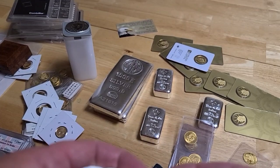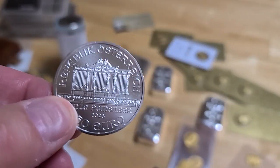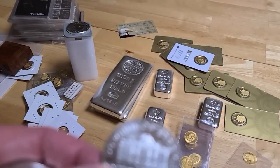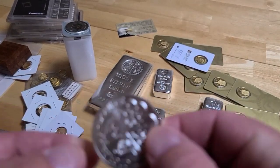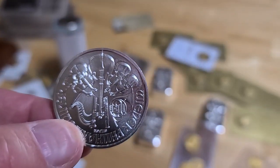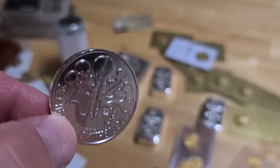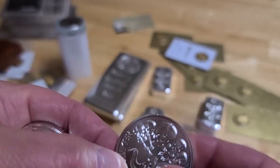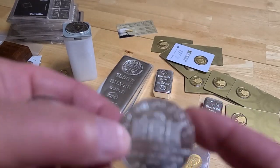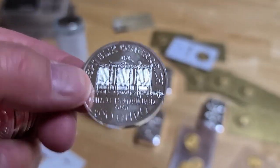Here is a 1 ounce Philharmonic, named after the orchestra and my man Mozart. Show you this coin. The Austrian 1 ounce. The Philharmonic. This is solid silver. So there's 1 ounce of silver in this coin. It's not coated. It's not pretend.